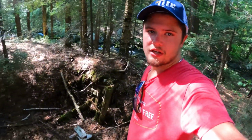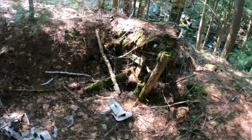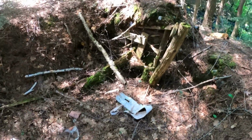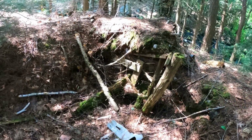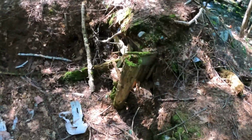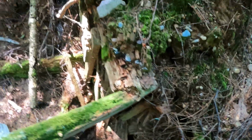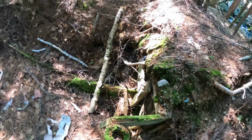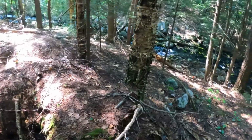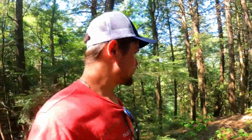For you guys that follow the channel for mine shafts, it looks like we potentially could have one here. Not entirely sure, but we found a lot of things like this on other mine sites, so very well could be. Old timbers there. We got a bit of some roofing stuff there, so it looks like there could have been a shack. Something. Could have been used in the logging days as well, though. It's hard to say for sure. All right, off to the next spot.